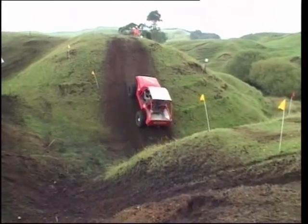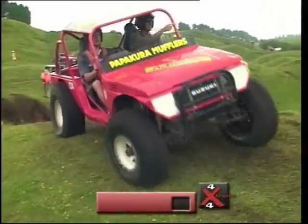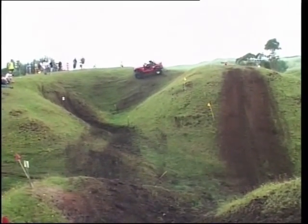Steve Goodell gets underway. This is one of our top drivers in the competition. Brownie at the controls on the brakes there, as they work it around. Steve's not known to be too timid. He gets on with the job.